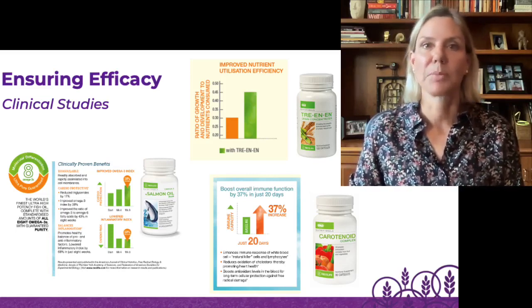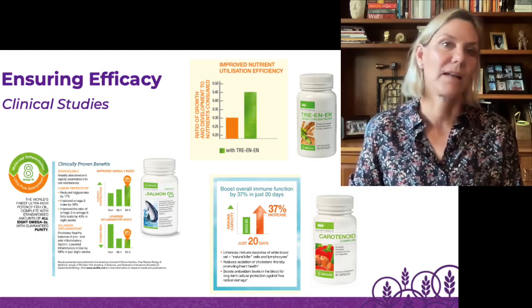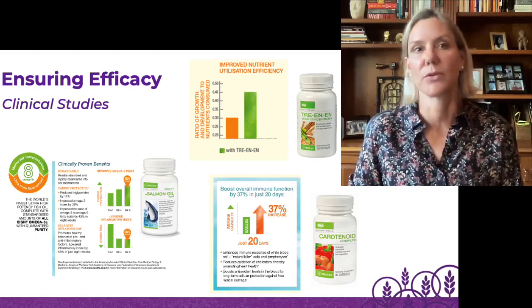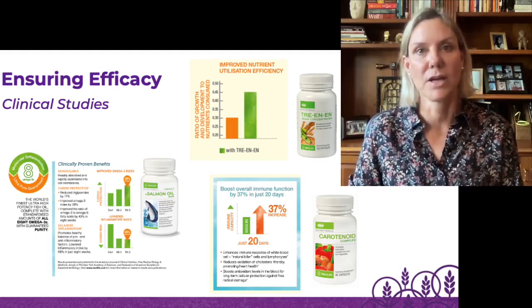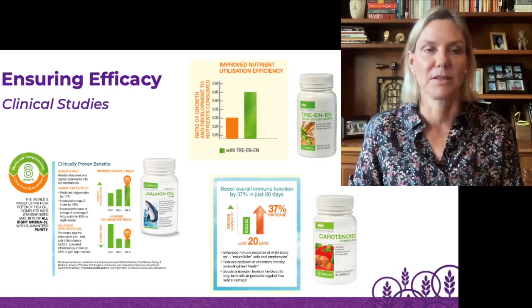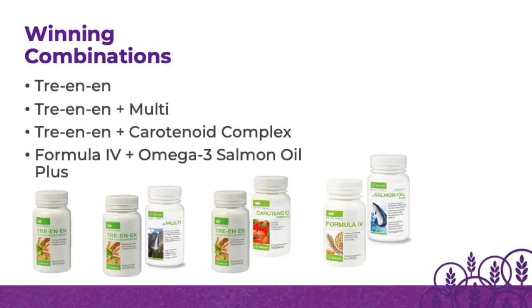Today, our salmon oil plus is probably one of the most studied supplements in the market. Results highlight how crucial is the role of omega-3 fatty acids in keeping us healthy, regulating inflammation, and supporting our body's ability to heal itself. Now let us look at some key product pairings. And that would be TrueNN and Multi, TrueNN and Carotenoid Complex, Formula 4, and Omega-3 Salmon Oil Plus.